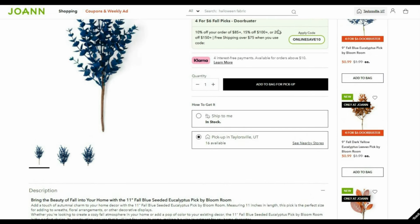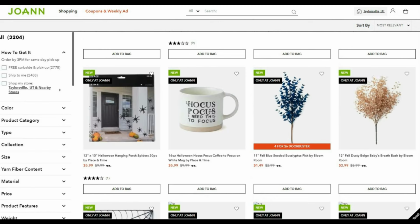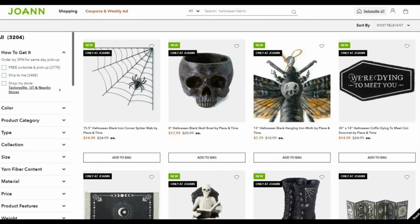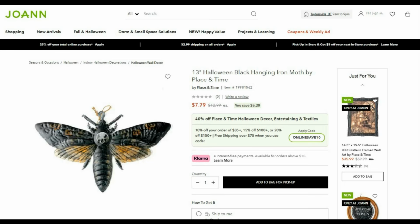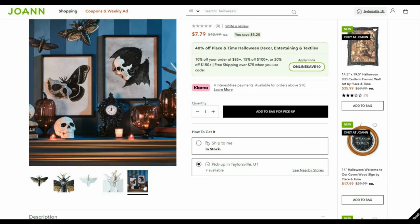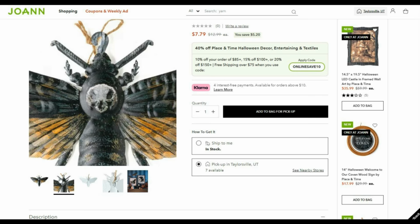And I think it said an online code there that you can get a percentage more off. And I think with this one too, you can set your zip code and have it shipped to them locally too. I thought this was super cool. I want one of these moths. This is just really neat looking, and it's only $7, and it looks like a pretty good size. So I think I might be shopping online today.